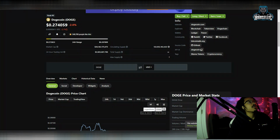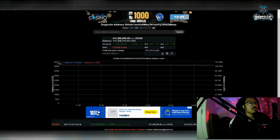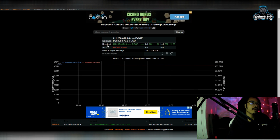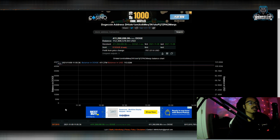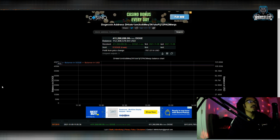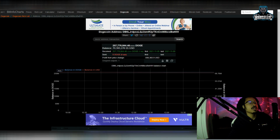But anyways, we're seeing a lot of whales putting a lot of money into Dogecoin. So this whale came and bought some Dogecoin earlier today at $113 million. Now it's only worth $112.3 million. But still, we're seeing a lot of these Dogecoin whales putting a lot of money into it. That's 113 million Dogecoin, $113 million. But at $1, it'll be 411 million Dogecoin or $411 million.